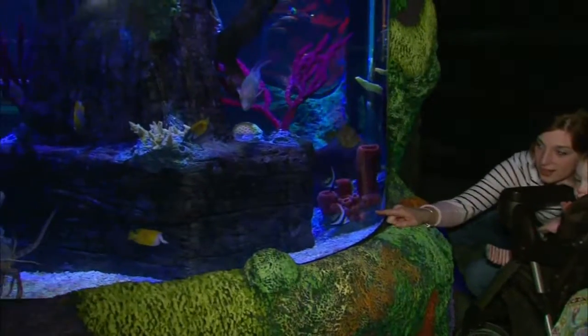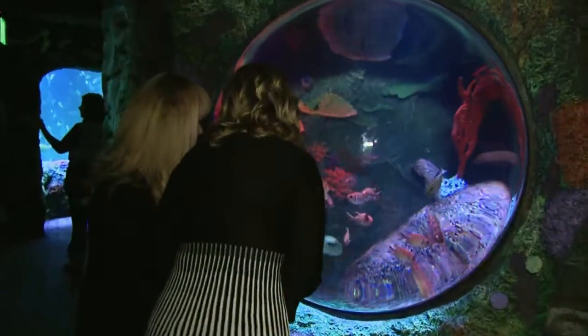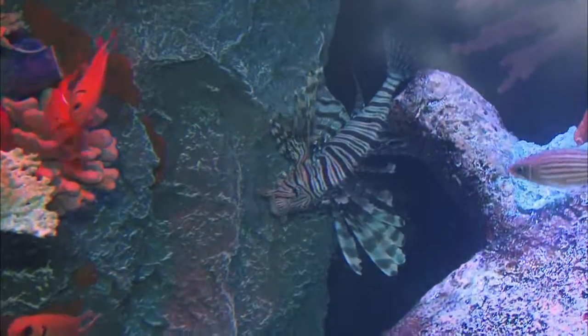The tanks here are just gorgeous. The fish are bright and beautiful. I like this, it magnifies the fish. Yep, this one does. Yeah, we've got some lionfish in here.